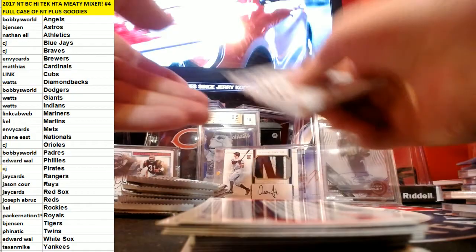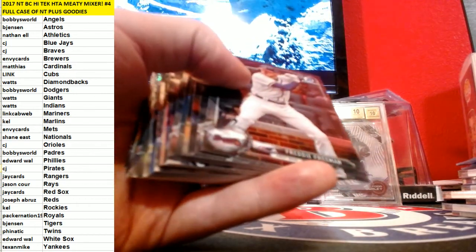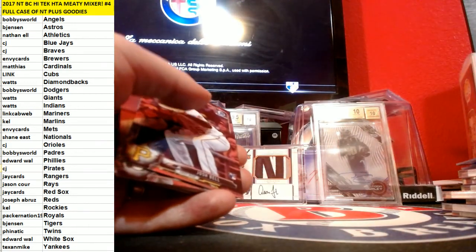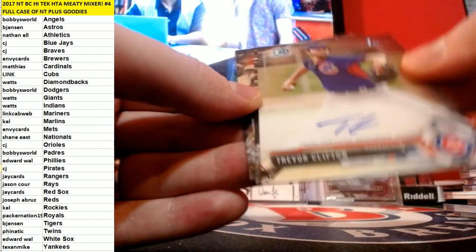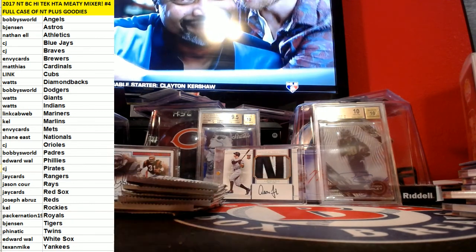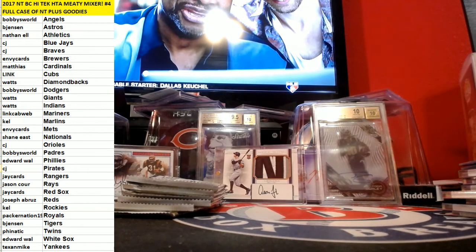Yeah. Need two on a few things. Clint Frazier, Bryce Harper. 499 each year wrong. Rowdy Tellez. Out of 150. Comes our auto. Looks like a vanilla Trevor Clifton. Vanilla Clifton. Yeah, he'd be nice to hit.